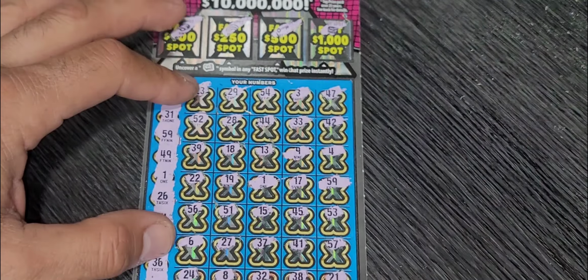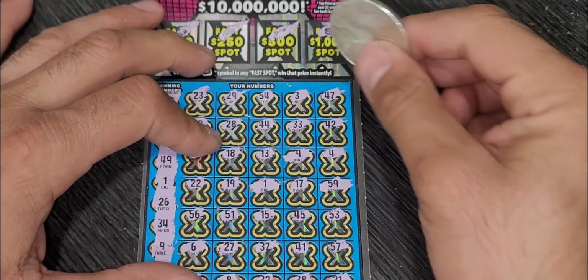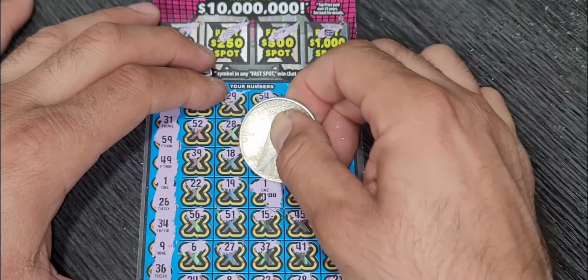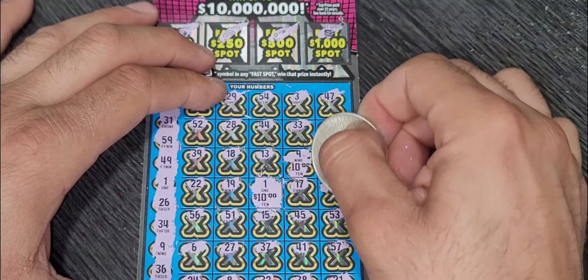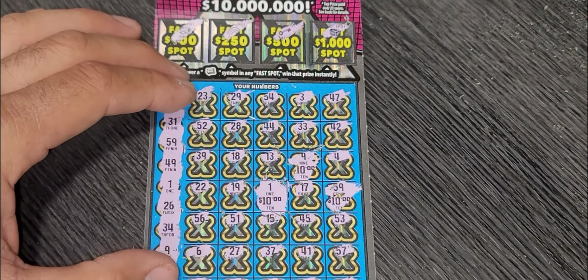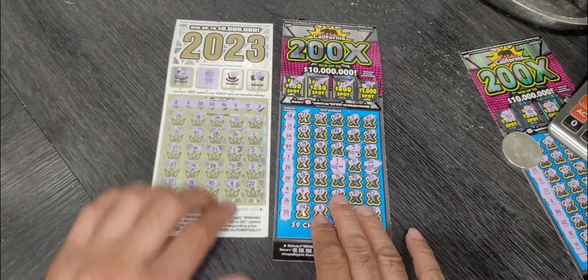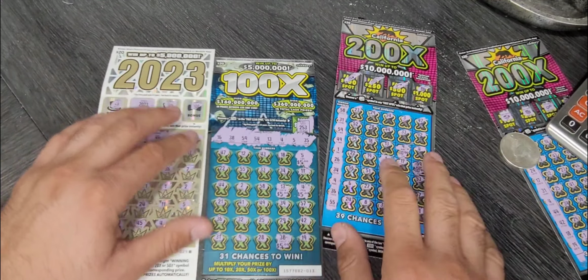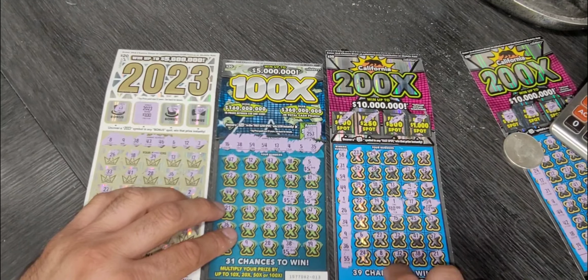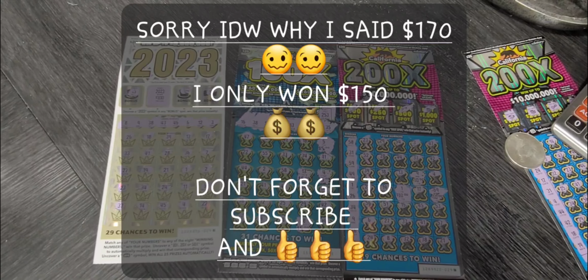Okay, so only three matches: 1, 9, 59. Let's try the number 1. 10, 10, 10. $30. Beautiful. So we had three winners. First winner, $100, $20, and $30. So from $100 we won $170.